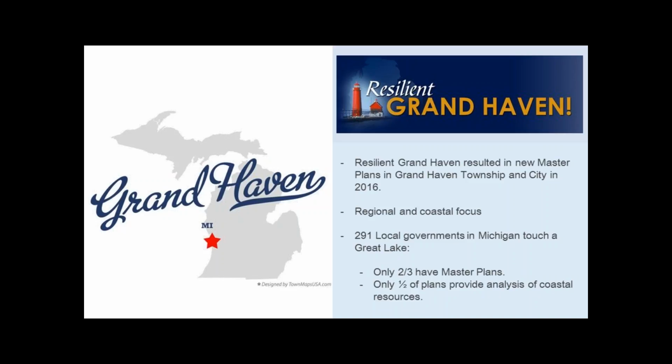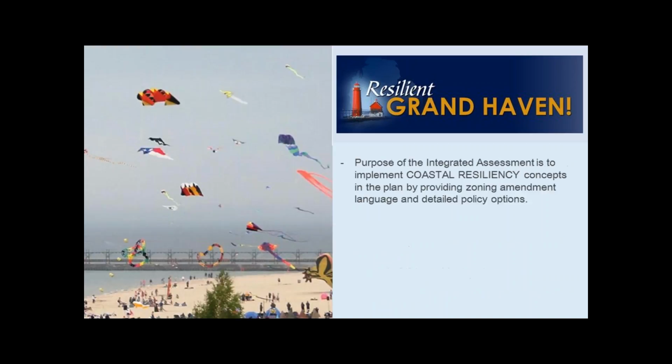pretty rare in Michigan. So out of 291 local governments in Michigan, including counties, cities, townships, villages, that directly touch a Great Lake, we know that only about 2/3 of them have any adopted master plan. And out of those communities with master plans, only about half of those master plans have any analysis at all of coastal resources. Yet we know that coastal resources in Michigan are tremendously important to our communities. We should not only plan for them, but we should zone for them as well.